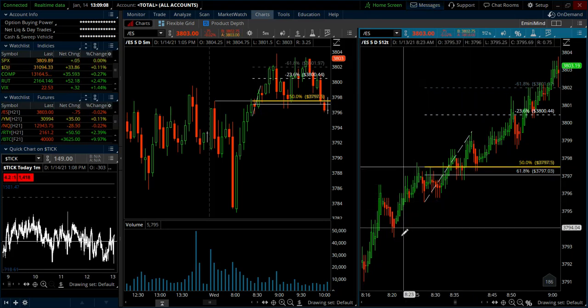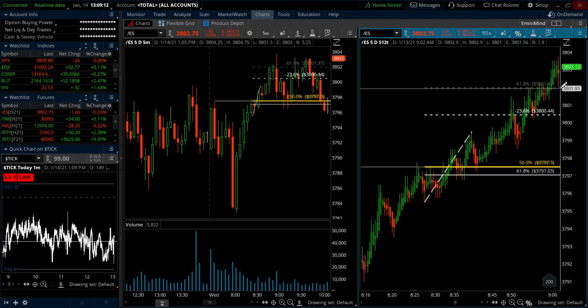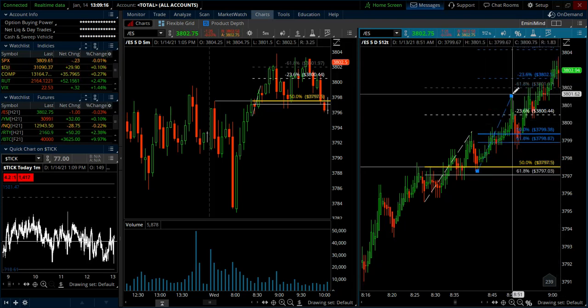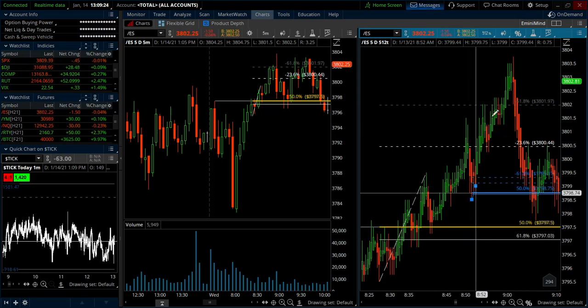Pretty much any of these halfway back longs, being the uptrend, the longs are with the trend. If you skip that one, you can take the next one, trade it a tick or two beyond the 61.8, but it worked out just fine. Any of these are fine.